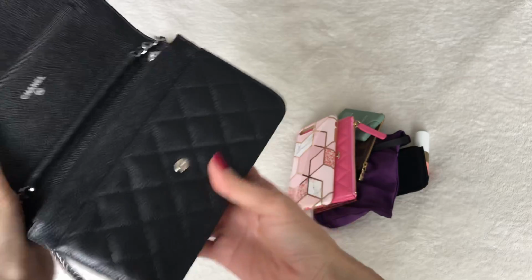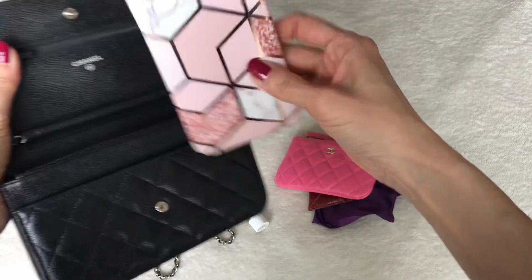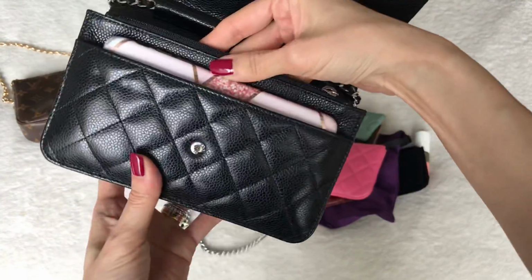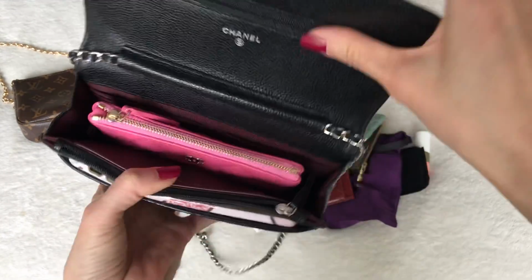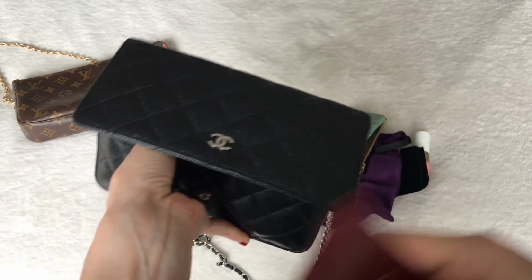Okay, so this I'm gonna have to just shimmy around a bit. So for example, the phone, if you have a much bulkier or bigger phone, then it might not fit, but I can get it in that first pocket there. This I would not put because it takes up too much space, but you can see that's how it looks like. You can technically carry it around, but it looks kind of silly.